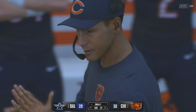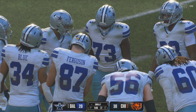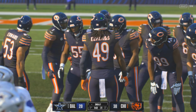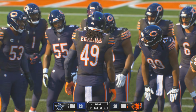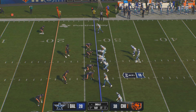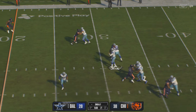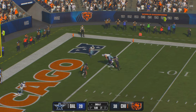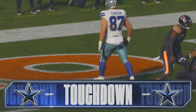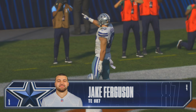It's second down. So many things have to come together just right for a screen pass to break for big yardage. The blocking, the timing of the pass to the runner, everything has to fit together just right. But on that play, the defense was able to disrupt things and hold it to a short game. From the 27, Prescott. Wide open receiver, complete. And he'll take it into the end zone for a Cowboy touchdown.